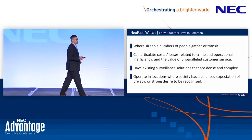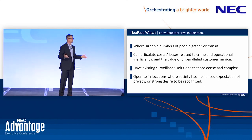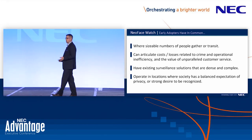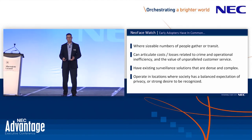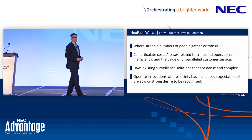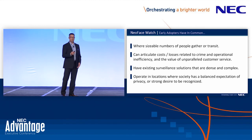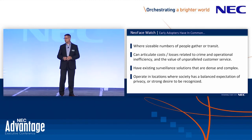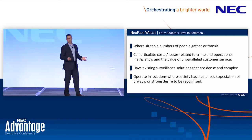Now, the last thing to be aware of, and we have to say this because it's a reality, there are regulations that impact the use of face recognition. The other thing that these customers share in common is they operate in locations where society generally has a balanced view of privacy, security, and safety. You need to consider that because every single state has different laws regarding privacy, and they may or may not impact the use of face recognition in one way or another.